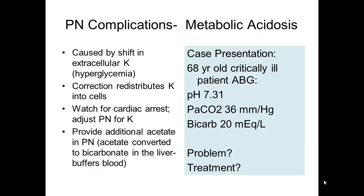Here's a case presentation. We have a 68-year-old critically ill patient with arterial blood gases: pH 7.31, packed CO2 of 36, and bicarb of 20. What's the problem? The pH and bicarb are dropping. This suggests metabolic acidosis. We would give the patient acetate. It's converted to bicarb in the liver, which will buffer the blood.